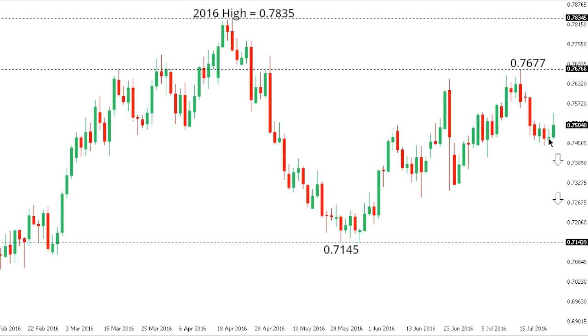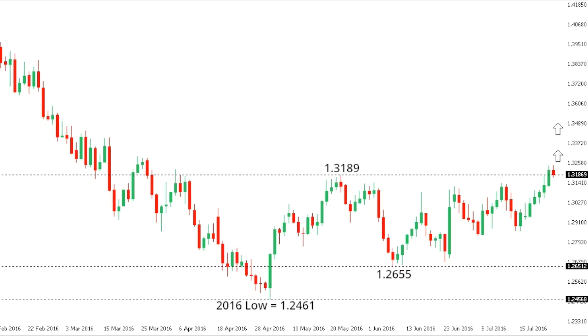Aussie dollar. So Aussie has seen a bit of consolidation off recent setbacks, though it does look like the market wants to put in a lower top around 76.77 ahead of the next downside extension towards next key medium-term support at 71.45. Really, only a break back above 76.77 would compromise this bearish outlook.